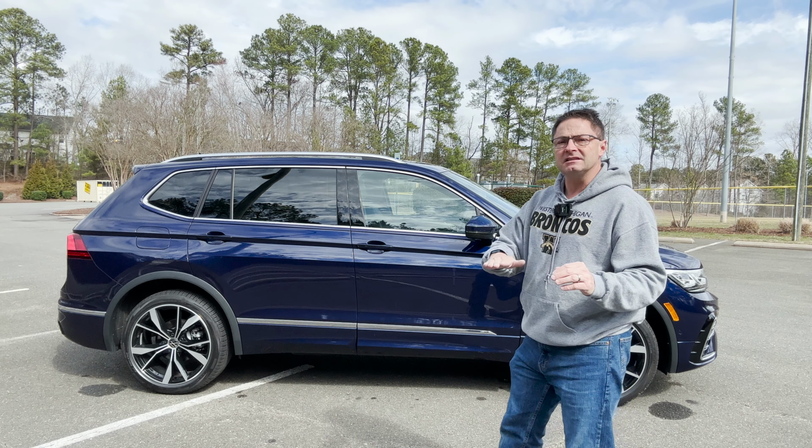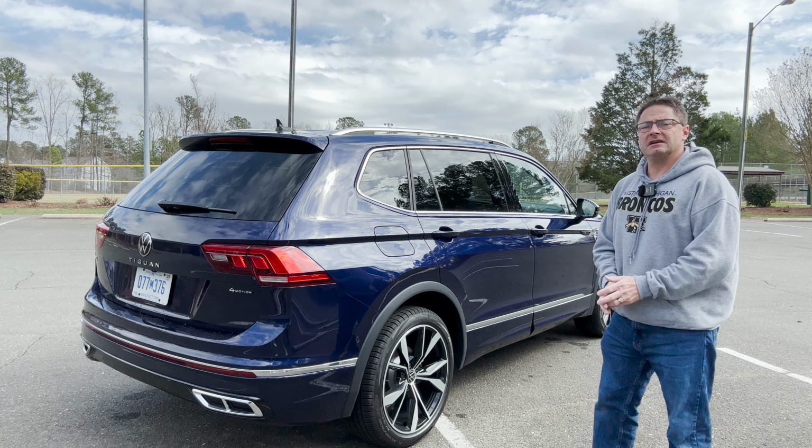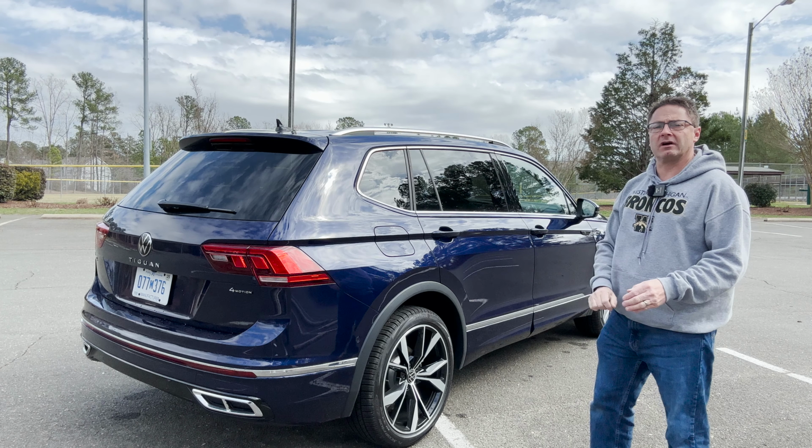This is one of those cars where the fuel tank door is on the passenger side. It's a 15.9 gallon fuel tank. And gas mileage, 21 in the city, 28 on the highway, 24 combined.